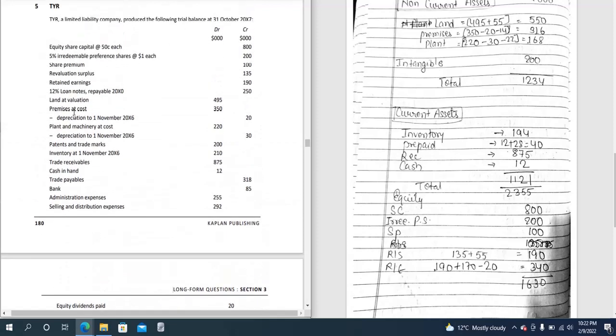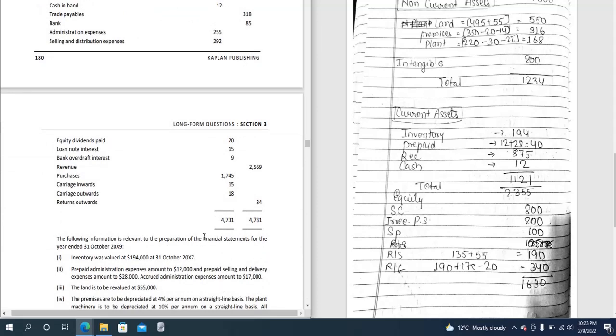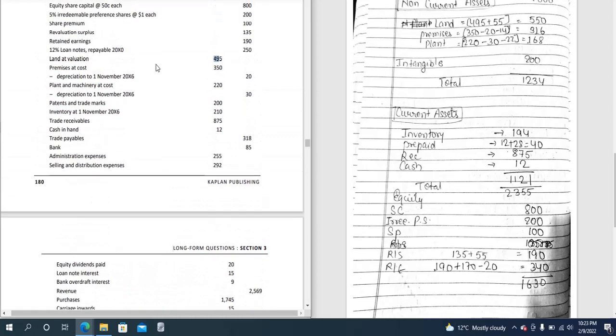So we are having premises land, first land 495, and we are also having the revaluation surplus related to the land, which is given in the additional information, that is 55. And we will add this 495 plus 55, we will get 550. I have taken 30 as common, and we are also having premises as a non-current asset, that is 350, and depreciation is 20. And we have also calculated depreciation for the premises above. We will also subtract it from the premises, that is 350 minus 20 and minus 14 we have calculated earlier.